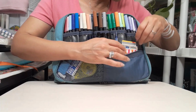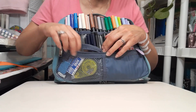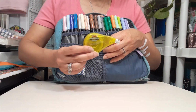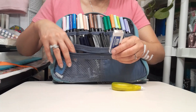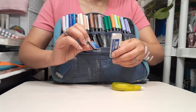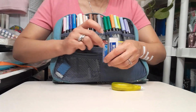And then on the other side actually has a netted section, and in here I've got some correction tape and 3 different types of erasers. So I've got a high polymer eraser, a Pentel. I've got some pencil refills for my mechanical pencil.